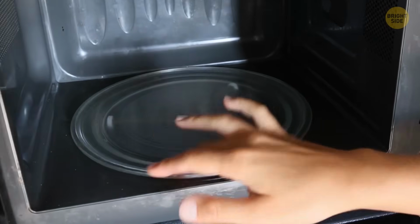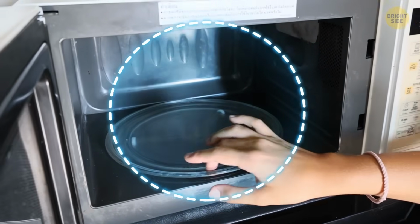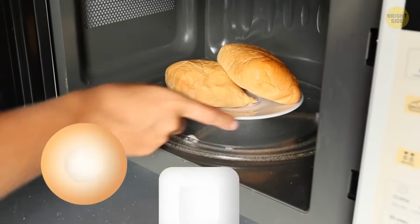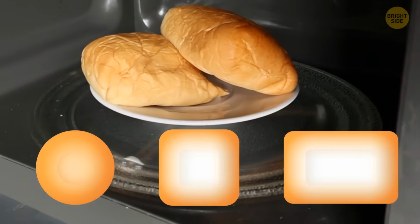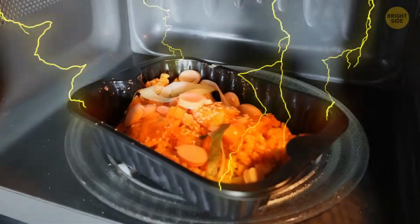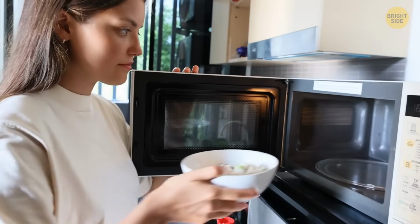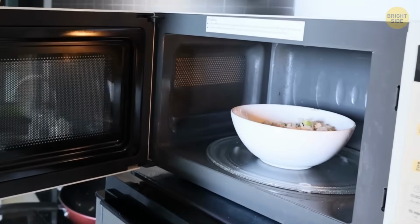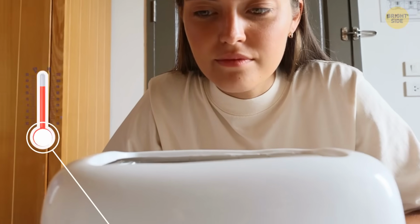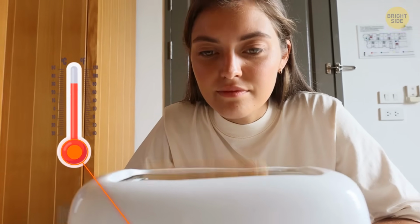There's a reason why the spinning wheel inside their microwave is circular. A circular object will evenly distribute the heat as opposed to a rectangular and square one. When you place containers of these shapes inside, the energy is focused on the corners rather than spread evenly like in a round container.